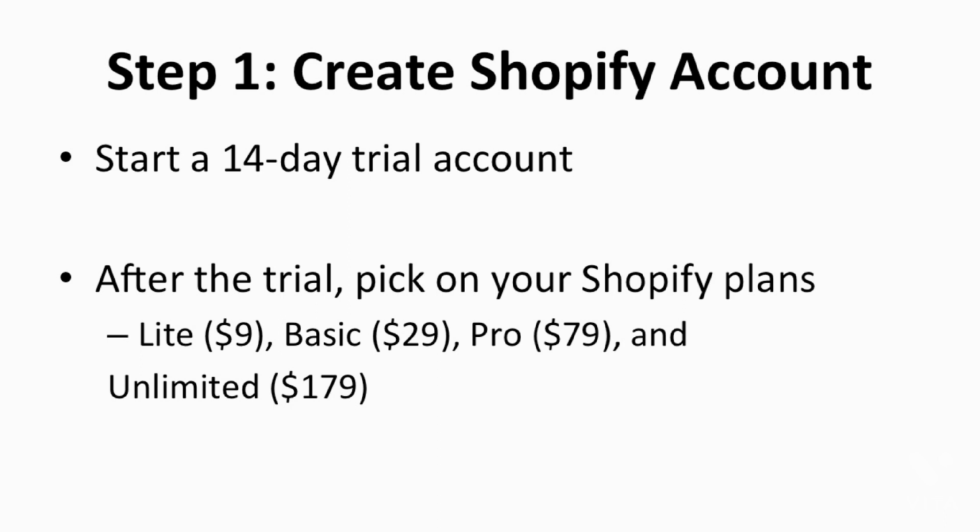Shopify offers a 14-day trial account for new users. You can start a trial account first, hosting your online store as well as testing the platform. And then, after the trial, pick the right Shopify plan for your store. The options are this: the Lite plan for $9, Basic for $29, Pro for $79, and Unlimited for $179.